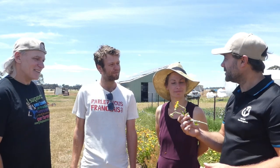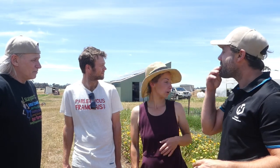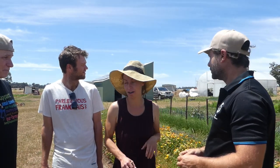Beautiful. And what do we call these? Calendula. Calendula. There you go. Easy to spell. That's why they have autocorrect now. There's no way I'll be able to write that down, but there you go. So edible flowers and that type of thing. We've got a few others here. You've got some other flowers over the back there also. Are they edible? Not these ones, I actually don't think so, but maybe they are for all I know.